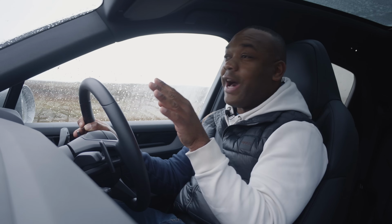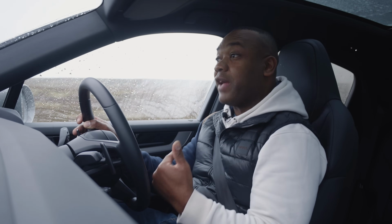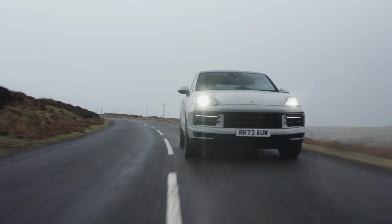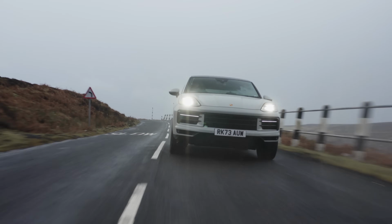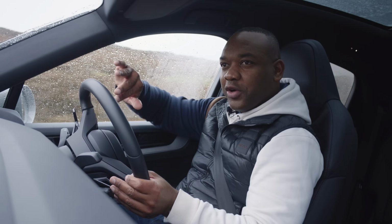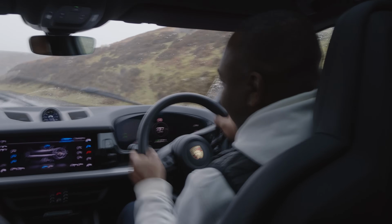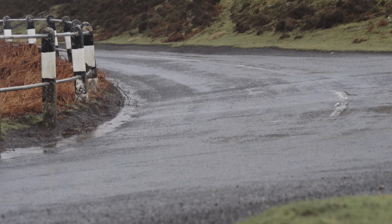Okay, so it is very wet out there today, so I'm not going to throw it into corners too aggressively, but I will tell you that the grip levels that I've experienced so far are very, very confidence inspiring. The poise and composure through the corners is really impressive as well. The body control is lovely. It just kind of settles into this subtle lean, and actually you can feel the back end start to step out just a tiny bit.